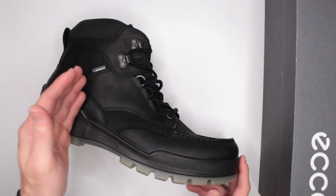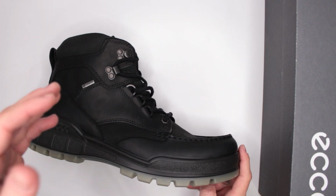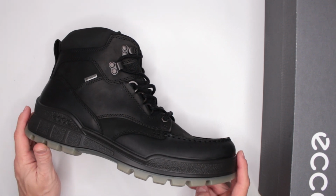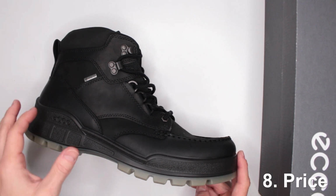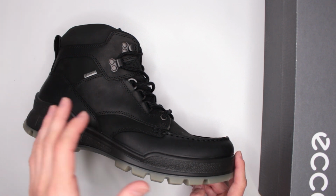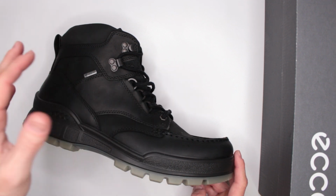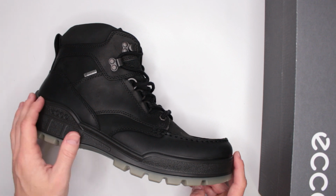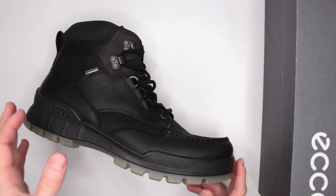Obviously there's GORE-TEX waterproofing. The outsole is quality, even though not my favorite, it's still quality. It's 100% leather. And let's move on to the very last criterion here, criteria number 8, price. It is definitely on the pricier side. $225, definitely on the pricier side. Is it worth it? Well, if you consider the build quality, 100% leather, again, GORE-TEX. GORE-TEX is always expensive. Anything you find with GORE-TEX is going to be on the pricier side. If you consider all of this, yes.